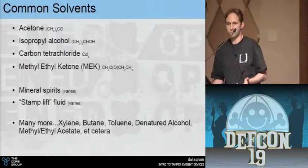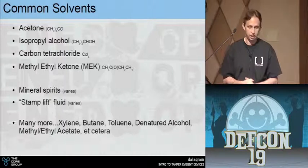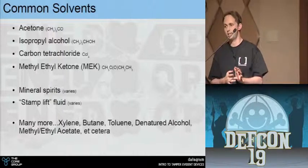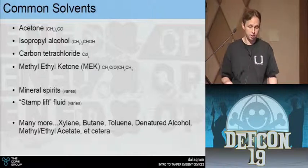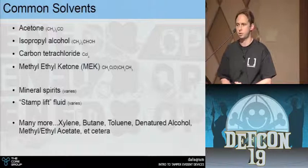And then pretty much the sky's the limit. Any type of solvent will probably work on something. Again, it depends on your backing, depends on your adhesive, depends on your substrate, all this kind of stuff. And so literally the sky's the limit. There's huge amounts of solvents you could pick from.